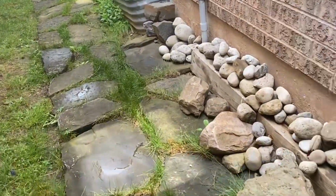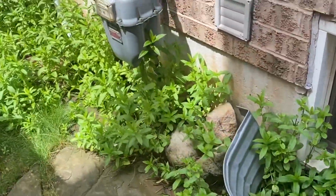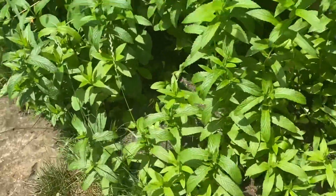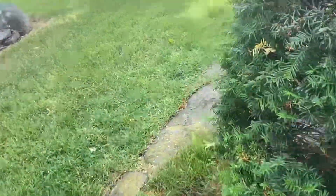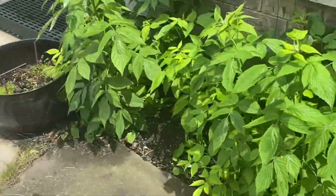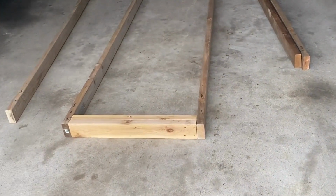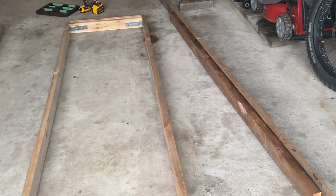This is a stone pathway that I built a long time ago. This is my mint garden that I pick from almost every day to add to my salad. My raspberry bush. And there's the bridge that I'm building, the new bridge.